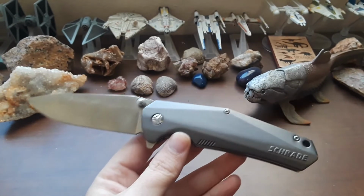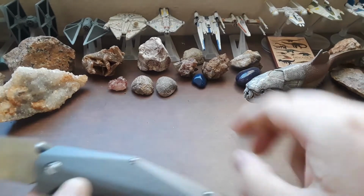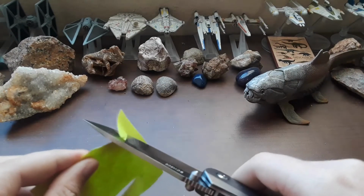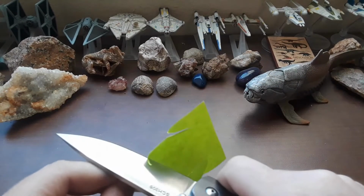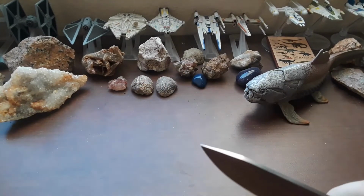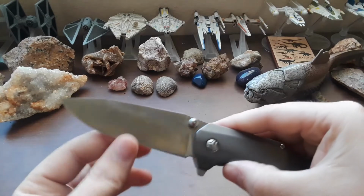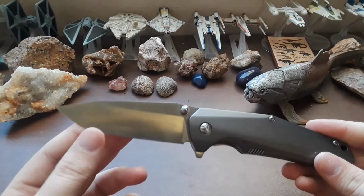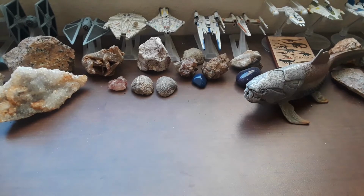I haven't sharpened this myself. In fact, it probably needs it. See here. Okay, there's a couple of spots that are going dull, but actually pretty good. Yeah, just not the most amazing grinding by whoever did this at the factory.